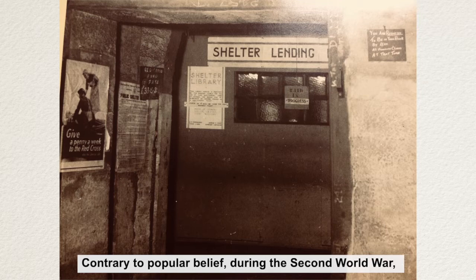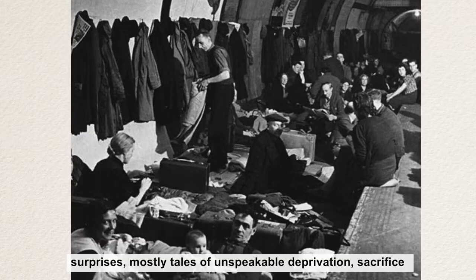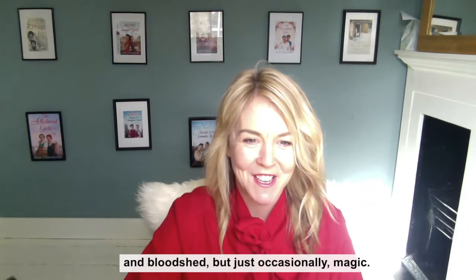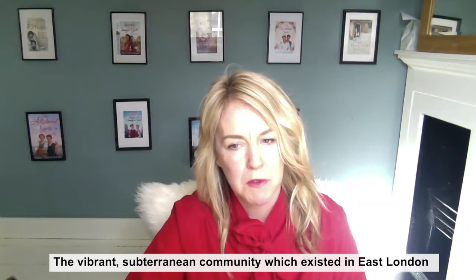Contrary to popular belief, during the Second World War, not all shelterers slept in an amorphous huddle on a dirty underground platform. The history of World War II is full of surprises, mostly tales of unspeakable deprivation, sacrifice, and bloodshed, but just occasionally magic. Bethnal Green's secret underground wartime library offers up a remarkable story that reveals how, even in the darkest of times, working class East Enders had access to books, entertainment, and culture. The vibrant subterranean community which existed in East London has been unearthed, and 80 years on, I'm celebrating it in my new book, The Little Wartime Library.